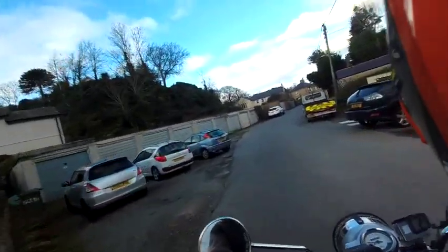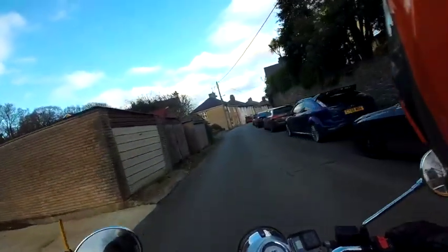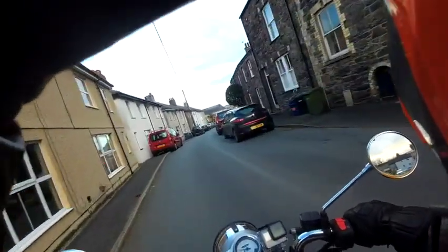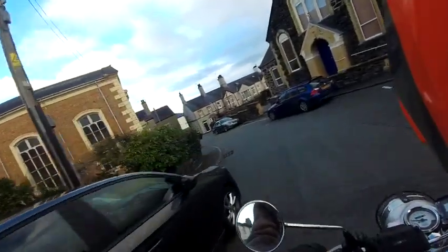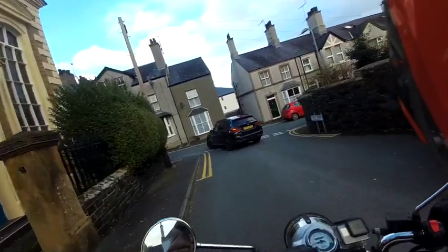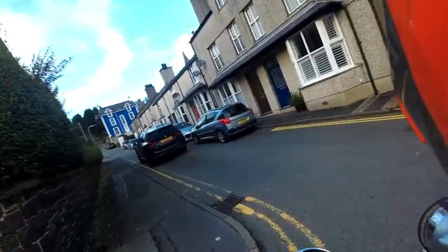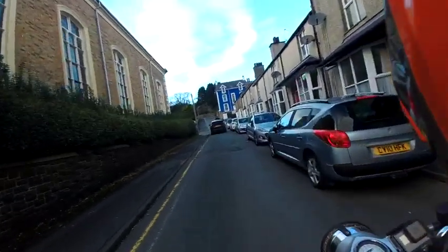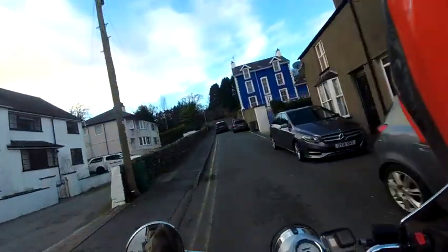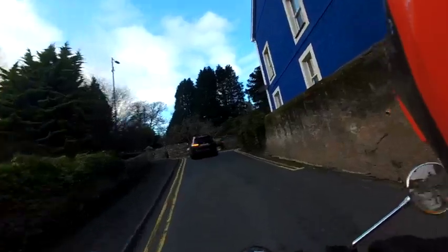There we go. This is Menai Bridge Village. Okay, so we're having a lovely time around here. This is Menai Bridge Village. Ooh, he's having to stop. That's one blue building, isn't it? That's impressive. It's a strong look.